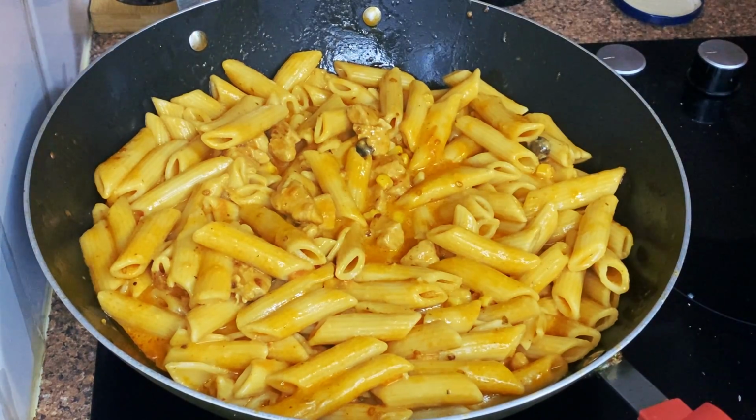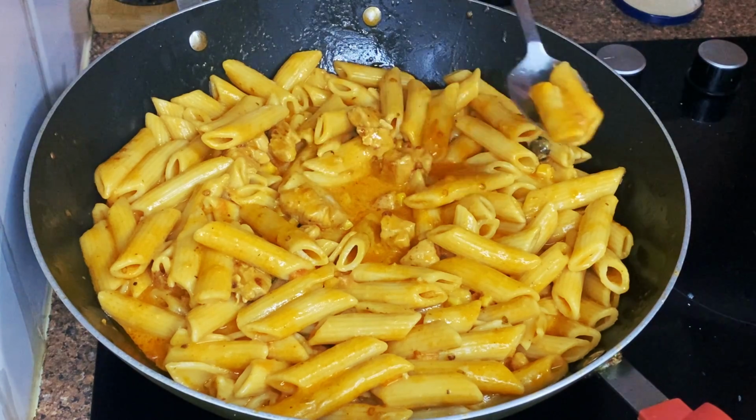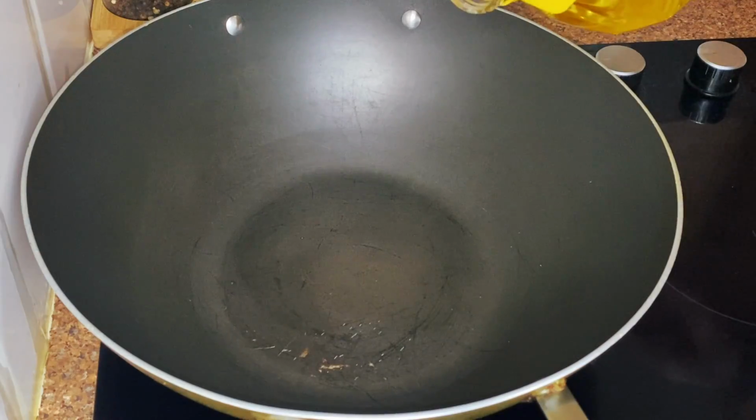Welcome back, amazing people. Get ready for today's tingling, creamy adventure with another delicious recipe, spicy creamy chicken pasta. Trust me, it's a dish that will make your taste buds dance.